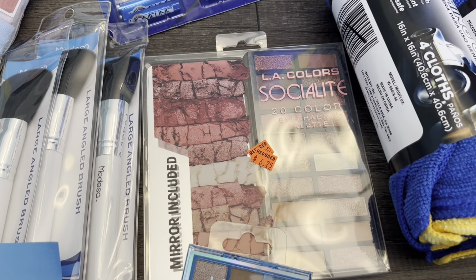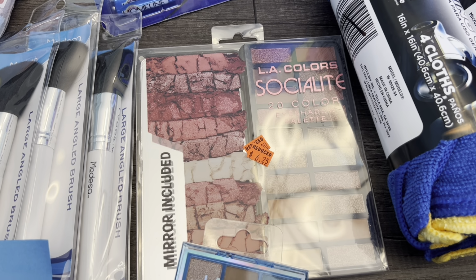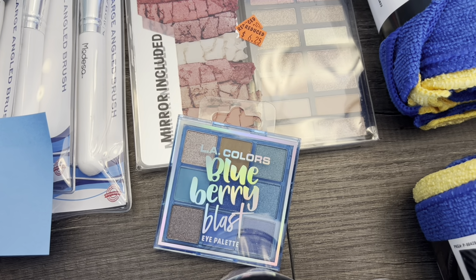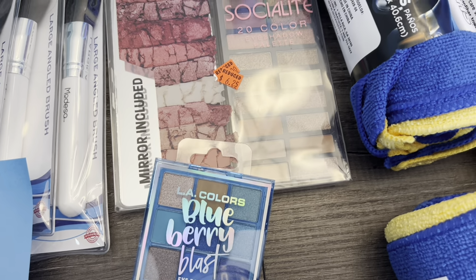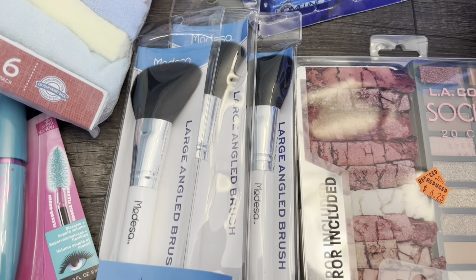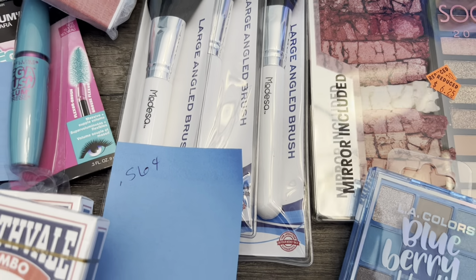So the big makeup palette was $1.56. The Berry Blast was 44 cents. Those were 44 cents. The makeup brushes were 56 cents.